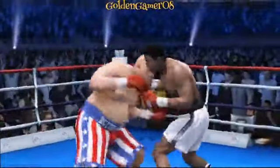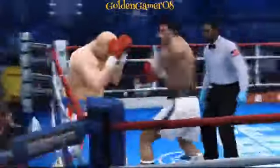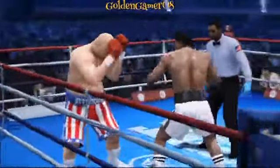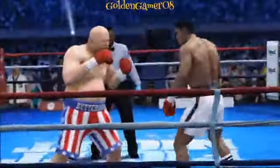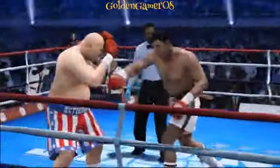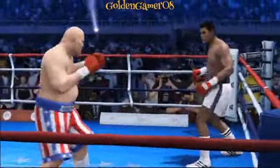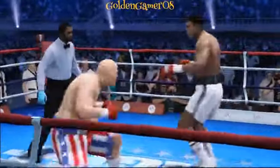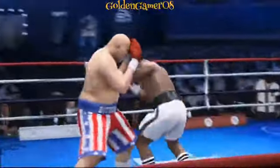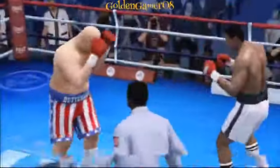Trainer is thrilled with this. He gets up off the canvas. Now he wants to see how he'll react. Oh, that's a big hook right there. Took a shot. Now he gives a left. Protecting his head well with his guard.